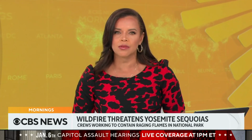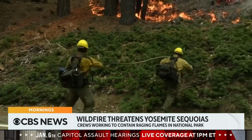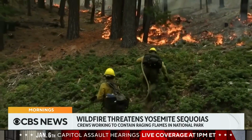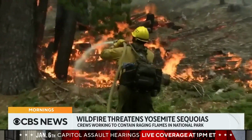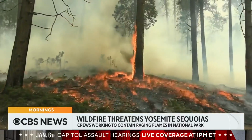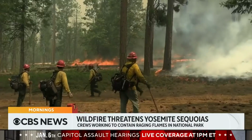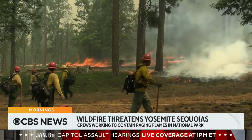Well, fire crews are making some progress in their battle to contain the threat to California's giant sequoias. The Washburn fire in Yosemite National Park has burned more than 4 square miles and is about 22% contained. Firefighters are working to keep the flames away from some of the largest and oldest trees in the world. Jonathan Vigliotti is at Yosemite. Jonathan, how's it going?